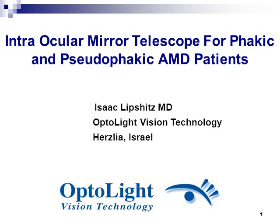The first generation intraocular mirror telescope, the LMI, the Lipschitz macular implant, was designed for phakic eyes only. The newer generation OriLens, which we describe here, is a pseudophakic, sulcus-fixated PMMA mirror telescopic implant.